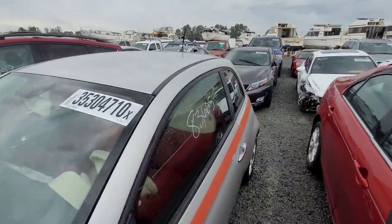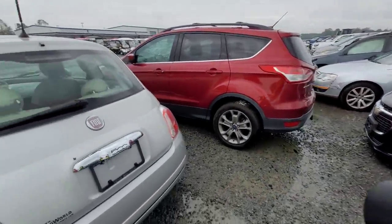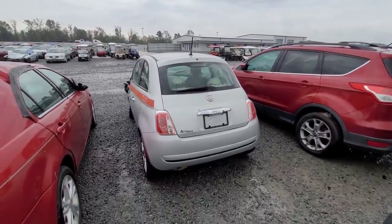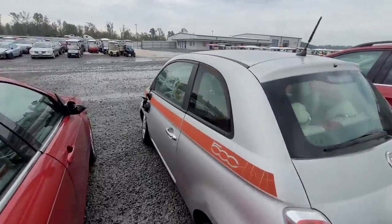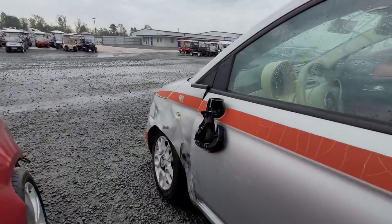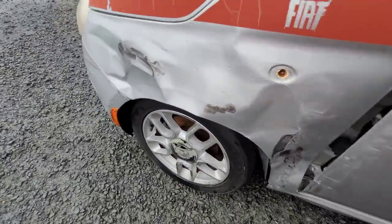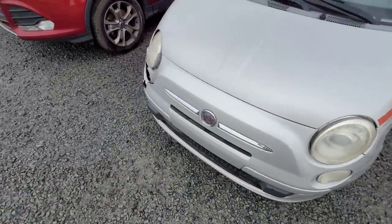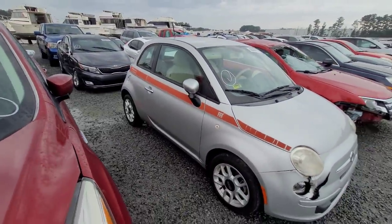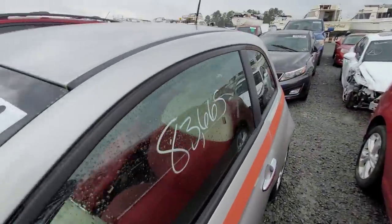Now, okay, I thought it was something special, but it's not. It's just a regular old Fiat 500 here. Looks good, though. 83,000 miles. You can see the suspension is definitely broke there in the front, from whatever it was that hit it. Something hit it pretty significantly down here. But the rest of the car seems to look okay, if you ask me. Well, let's go ahead and take a look at the interior. It was a student's car, 83,000 miles.